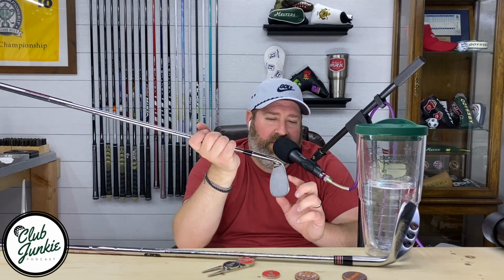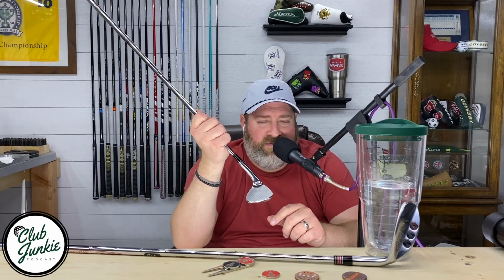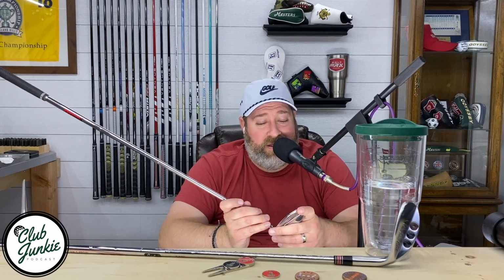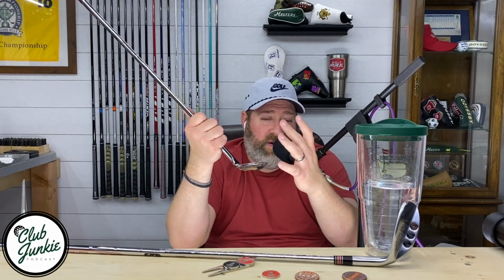The versatile grind with that little Cobra notch taken out of the back. The leading edge raises very little off the ground when you open it up, and if you're somebody for whom that's a big thing, because visually I know there's a lot of golfers that when you open up the face, that leading edge has got to stay down, or else they just can't play it. They just feel like they can't get under the ball, and I totally understand it.